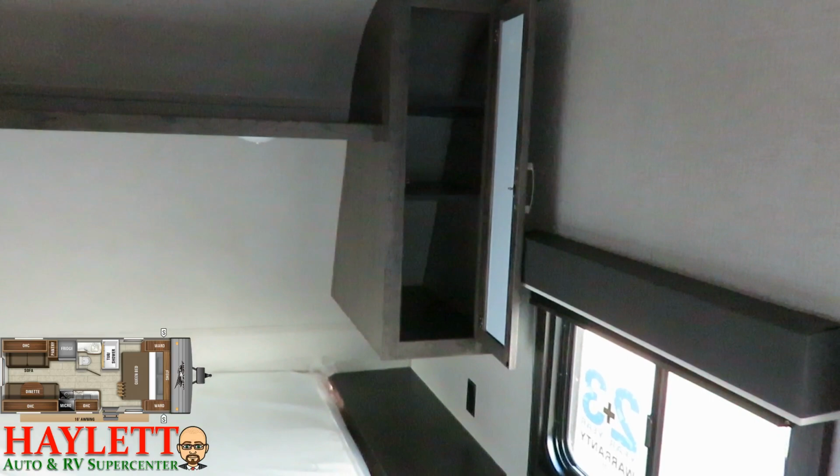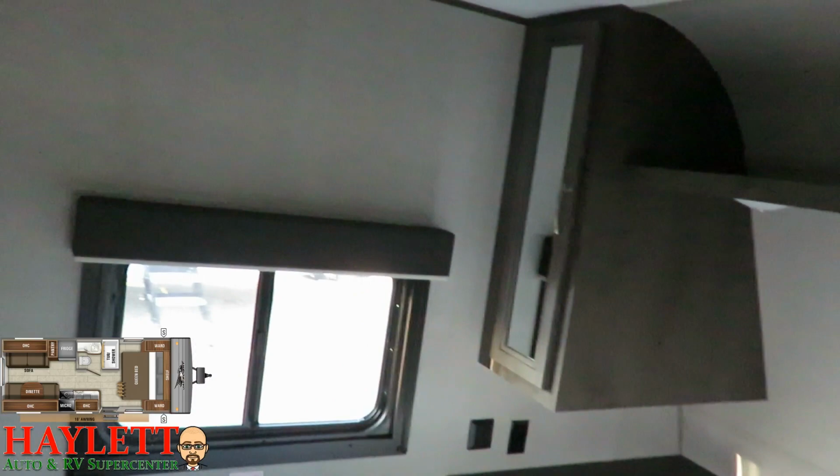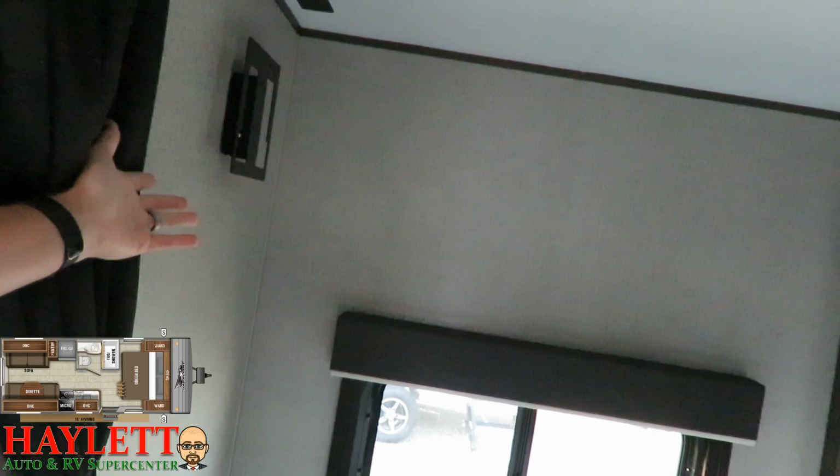So up front here, we've got a dresser on this side and a hanging closet on the other side. Now what else is kind of cool is this comes with a handy inside-outside TV bracket right here. Should you choose to add a TV, I guess you call that a TV bracket. I guess right now it's just a bracket without a TV. Is it really a TV bracket? Sounds like more of a philosophical conversation.